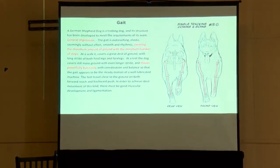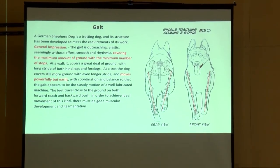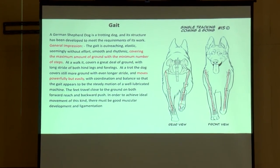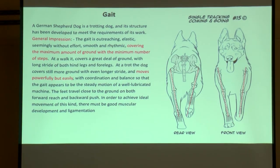Gait. So this seems to be the thing that we focus the most on nowadays when we're judging. And there's no question about it, it's supremely important because this was originally a herding dog and it needed to be able to trot effortlessly all day and have the endurance that it would derive from being correct functionally. But I just want to emphasize that what we're seeing in the ring in many cases is not correct. And we need to be really understanding what correct is and rewarding correct. Otherwise, we start going in directions that make it very difficult when you're judging.